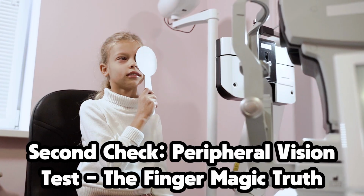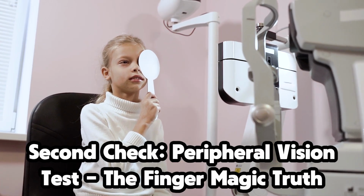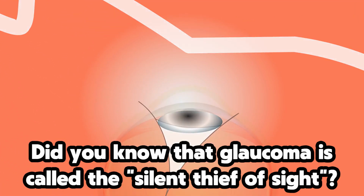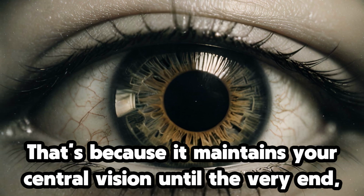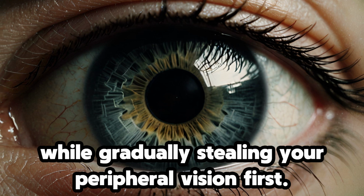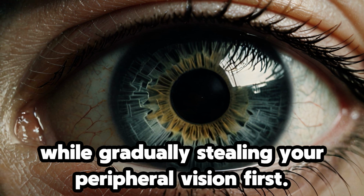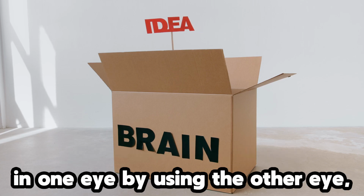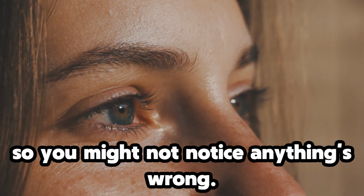Second check, peripheral vision test, the finger magic truth. Did you know that glaucoma is called the silent thief of sight? That's because it maintains your central vision until the very end, while gradually stealing your peripheral vision first. What's even scarier is that your brain automatically compensates for vision loss in one eye by using the other eye, so you might not notice anything's wrong.